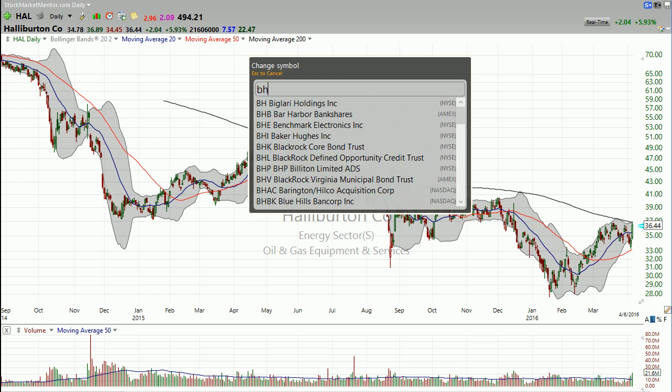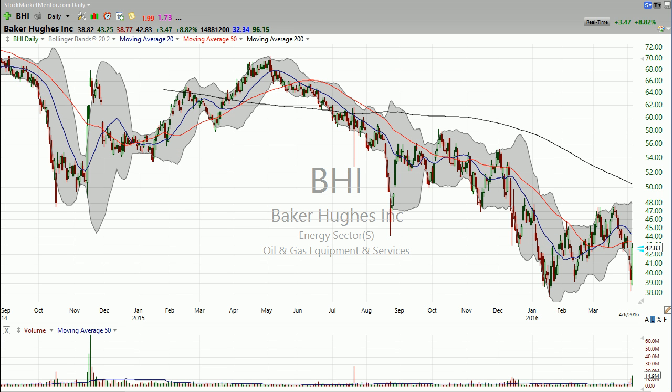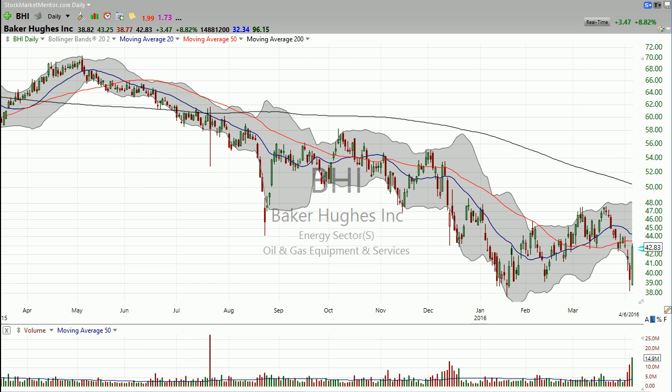I hadn't planned on looking at the other side, but I will. Baker Hughes, this chart isn't as clear. So you see the big move today, almost 9%. But think about it. I have no edge there. You have no edge here. It's just still trading in a range, and guess what? Everybody kind of knows the same thing.